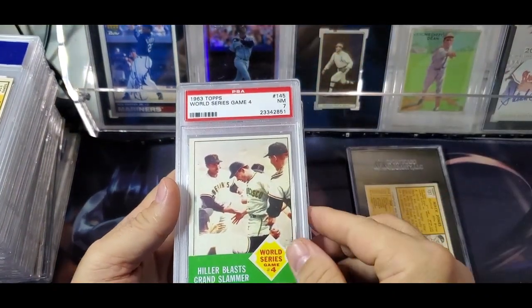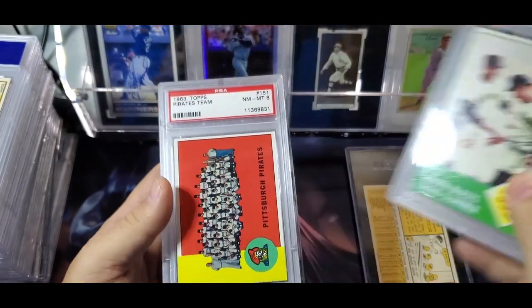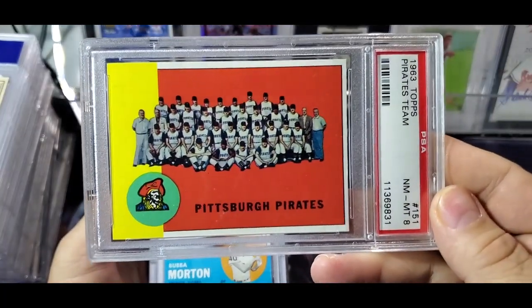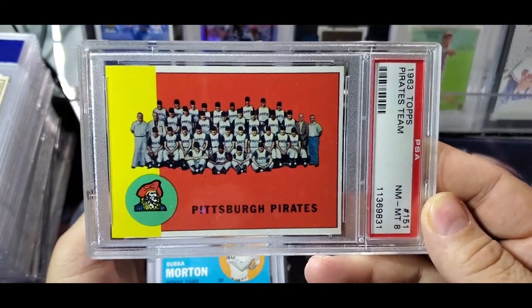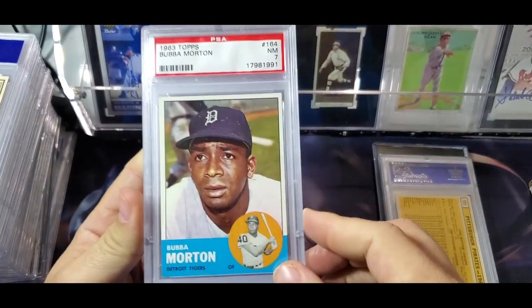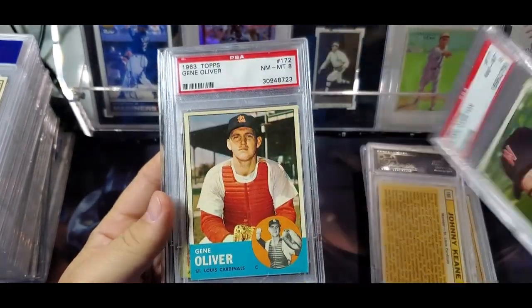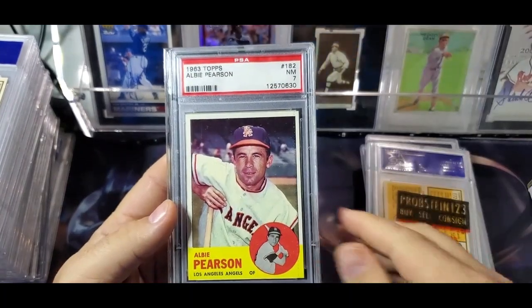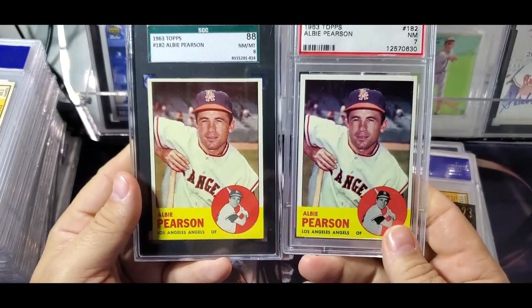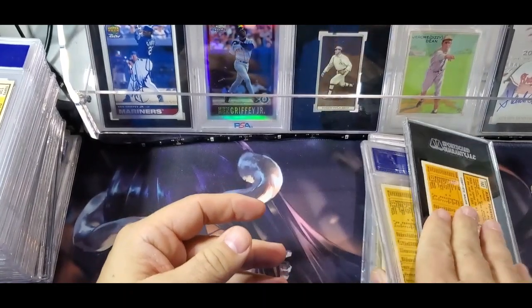So here is a World Series card, Game 4. Very cool looking card. For me, very cool card. Pirate team set card, team card, PSA 8. So you can tell I probably made it a point to find that card in an 8, versus Johnny Keane in a 6. We'll see if we find any more Hall of Famers. There's 2 Bobby Pearsons. I don't know why, but there we go. An SGC 88 and a PSA 7.